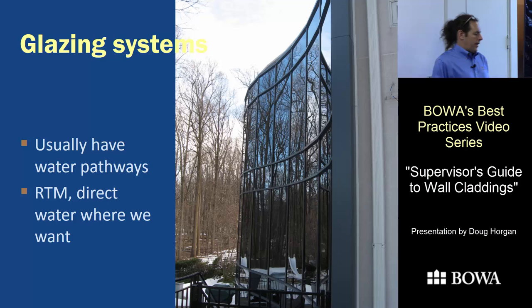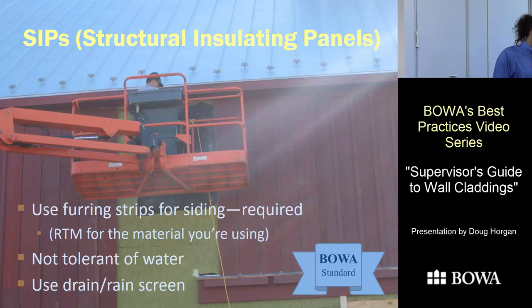And then another quick thing on these glazing systems, they always have water entry points and places where the water runs through and runs out. So we have to learn about those before we build the things around them so that we're managing the water that's going through it right at the bottom. Read the manual.